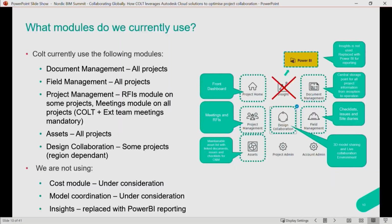So what do we use when we talk about BIM 360? So currently at COLT, everything you can see on the right covered by green is what we use. The only thing we don't use that's shown in that image is Insights, because Power BI is better. You know, it's more customizable. We can put whatever KPIs we want on it and we can use it for that. So that's what we use it for.